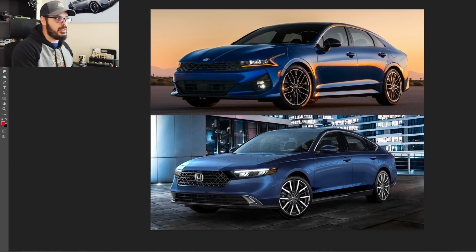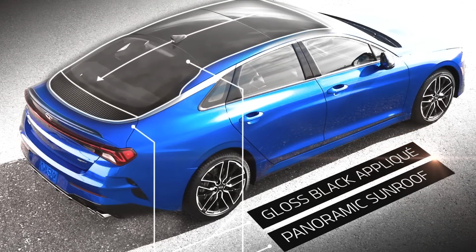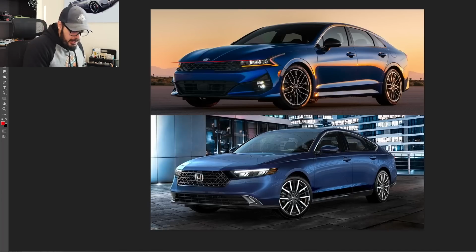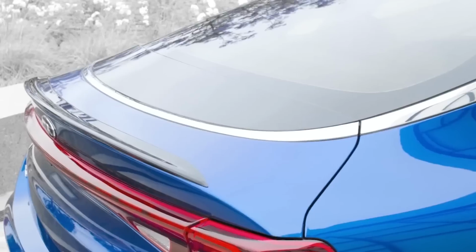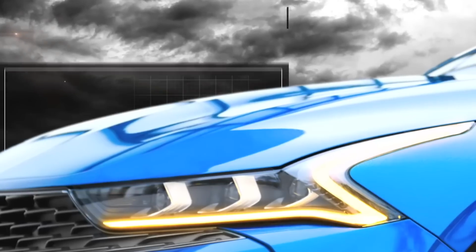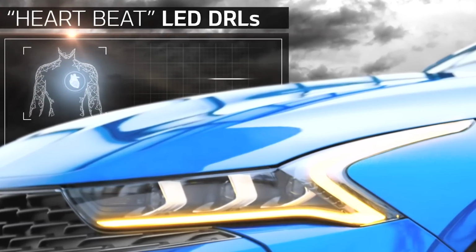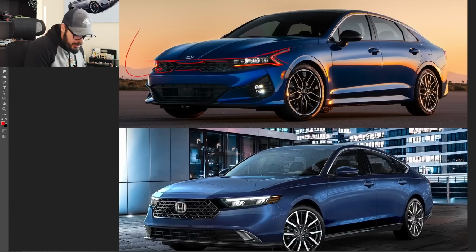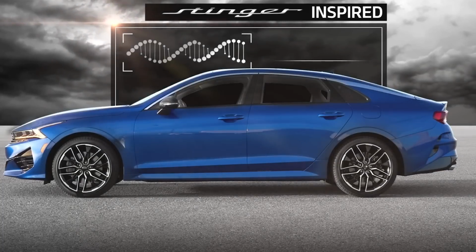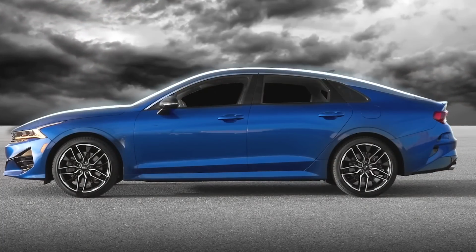I think both of these look really good, and maybe more so the Kia, which has a very strong identity, specifically in the front end. I think this is clearly by far the best angle for the K5. We have this heartbeat design in the lights, in the daytime running lights, and then we have the shark skin mesh in the grille in combination with the tiger nose that we've seen on so many Kias since 2008. A strong identifier for Kia, in addition to some new interesting graphic features, and it's cool to hear the ideas behind why the Kia looks the way it does.